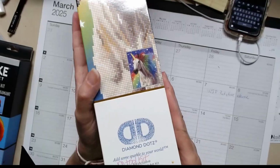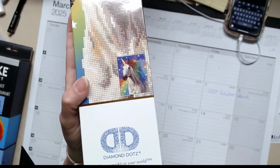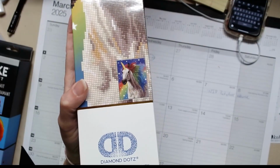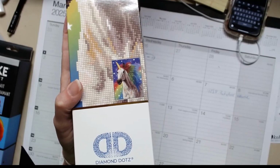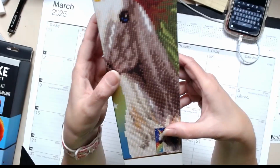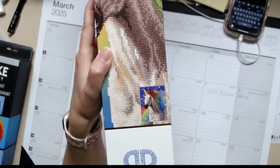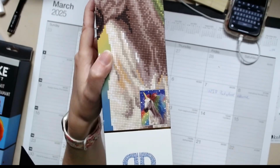Here's my unicorn. You see that horn? That's a weapon. I consider that a weapon. It is by Diamond Dotz. It is called Rainbow Unicorn. That is a weapon.